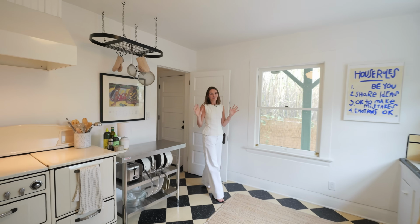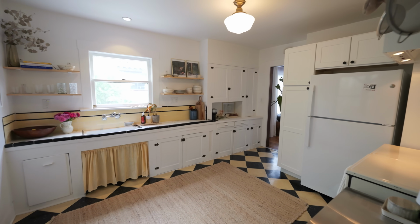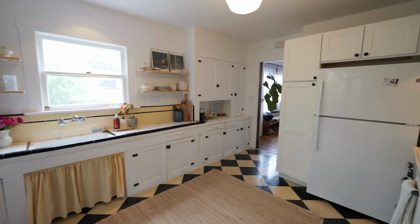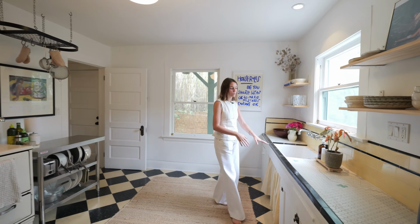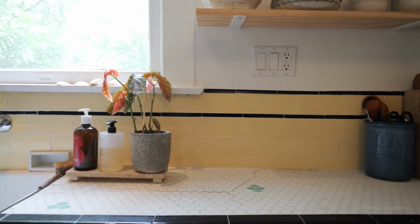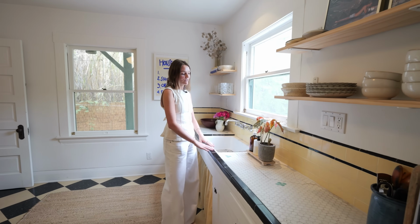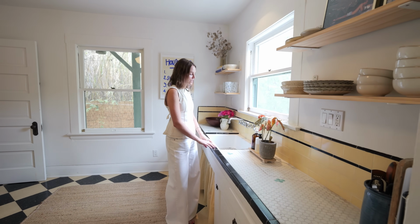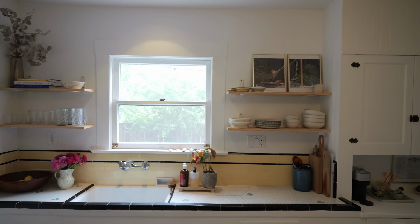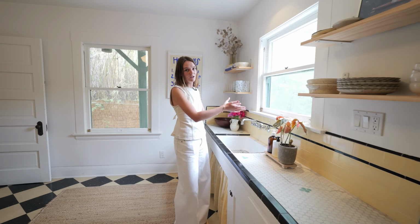Okay, so now we've made it to the kitchen. This is arguably my and most people on the internet's most favorite space in the entire home. The tile is original from the 1920s, so that is just such a special detail that we have. It's also butter yellow, which everyone is kind of obsessing over right now. One thing I love about the kitchen, especially this one, is that I have this window here above the sink that I get to look at. So if I'm cooking or doing dishes, I have this beautiful view of my backyard.